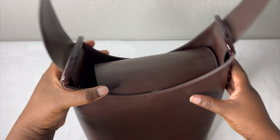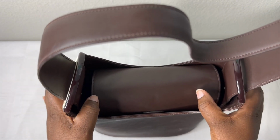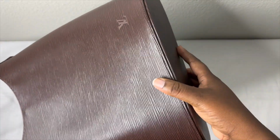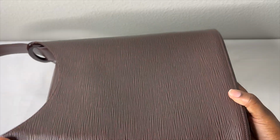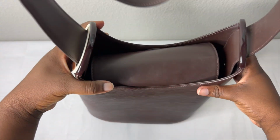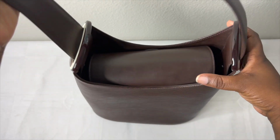But guys, this is a 21-year-old bag. It was released in 2001. Yes, a 2001 bag, guys. And it is in such great condition. Like right there, guys. Look at this. Oh my God. It seems like a brand new bag. Like the person that probably had this barely used it.